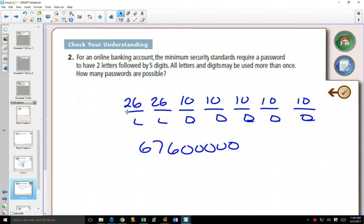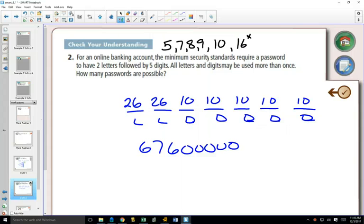There always is. Okay, I'm going to give you your questions here, but then we're going to do another question together. So 5, 7, 8, 9, 10, and 16, and I put a star by 16, which must mean it's really, really hard. Or must be really, really easy.